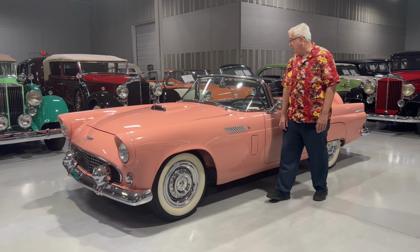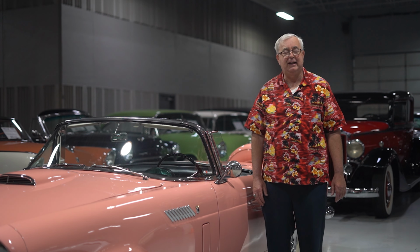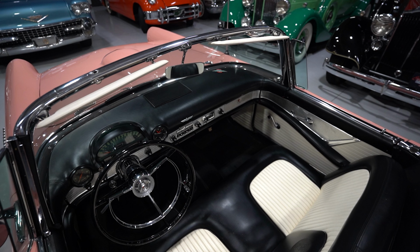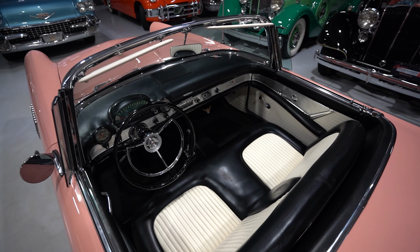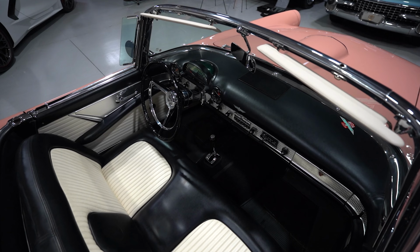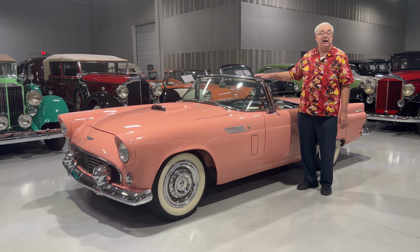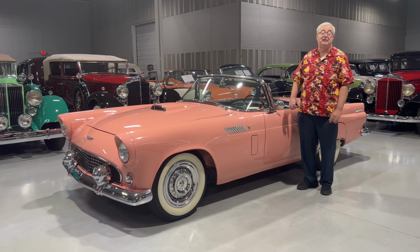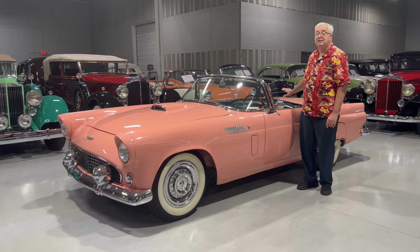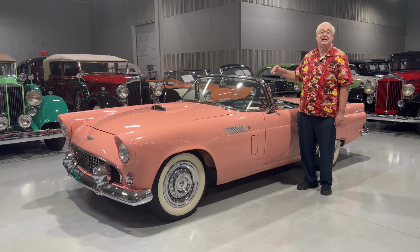But this is one of those cars that I think is going to be a very good car for someone to get in, drive, and enjoy. Beautiful interior with the white and black vinyl. Now, the other thing these cars have is options for the top. This car has a white hard top with the porthole in 56, and it also has a soft top, a Haartz cloth black top that goes up easily.